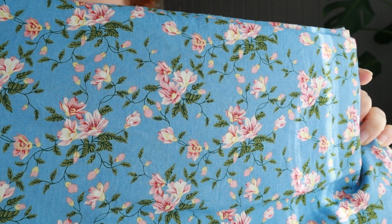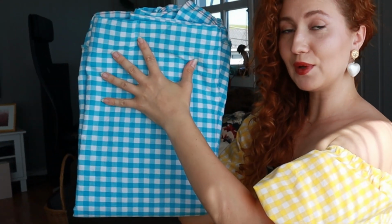And then the very last fabric that I wasn't sure if I'm going to show you, but I'm going to show you. It's a fabric haul. I bought this little fabric for a mystery project. It is a mystery project because it's still a mystery to me if I'm going to go through with it or not. But today, we will be looking at this blue gingham and make a dress with that.